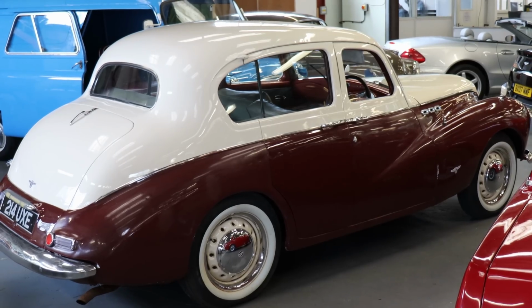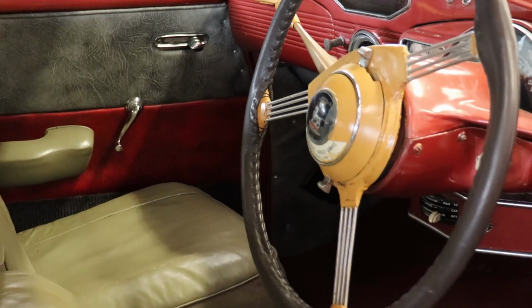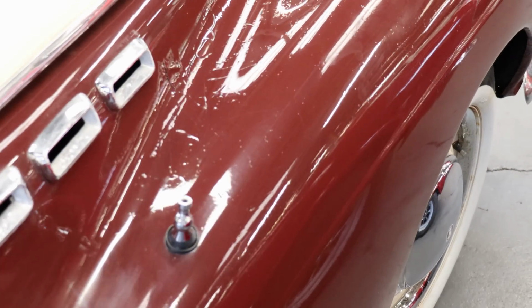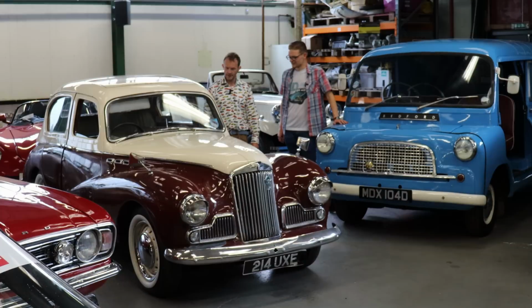Yeah, it's lovely. Look at that interior. It's just glorious, like some sort of 50s jukebox in there. It's brilliant. Proper bit of patinaed old school coolness. I'd be tempted to do very minimal to it and leave it as is. Yeah, absolutely.